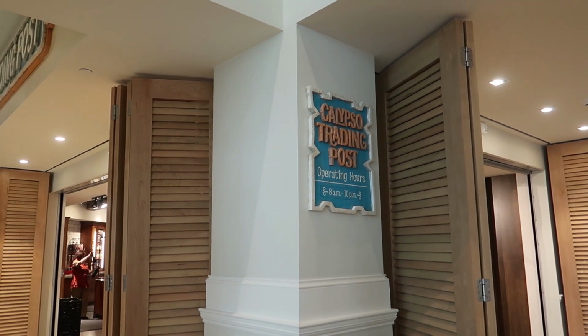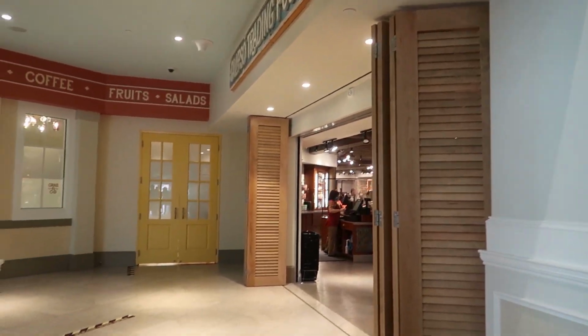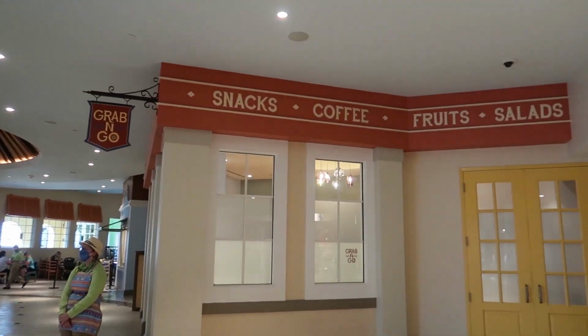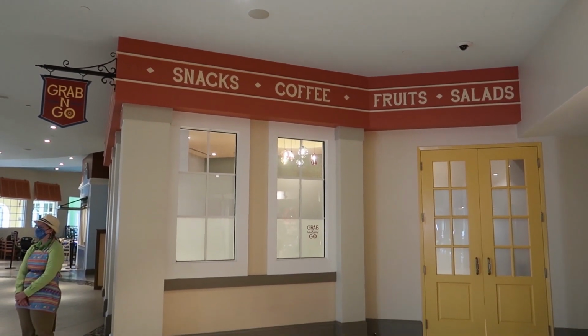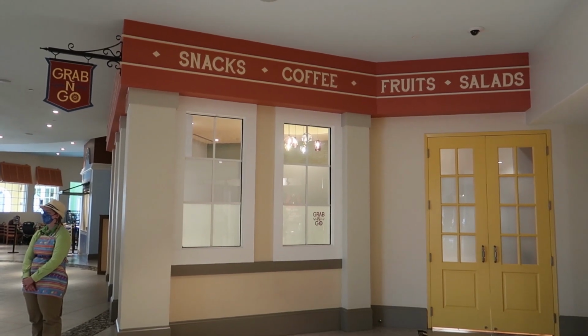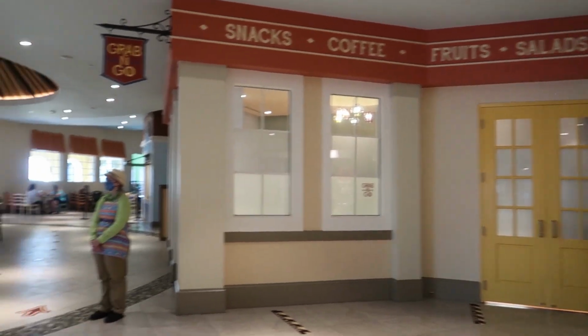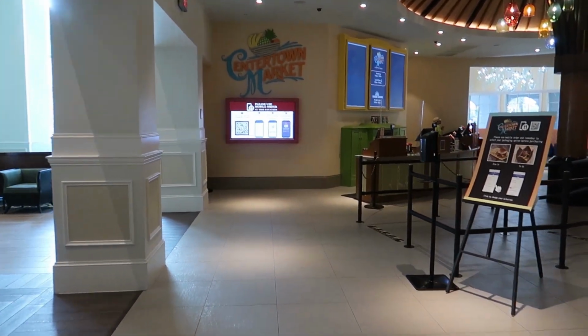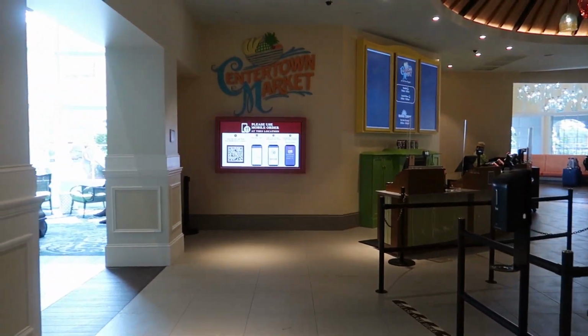Then actually if we go to the other side of the Calypso Trading Post, there's going to be a couple quick service restaurants right here. This is the grab and go. This is just going to be things that you can grab and go, just as the name says. So there's like snacks, coffee, fruits and salads. And then they have the main quick service restaurant here at Caribbean Beach, and it's called the Centertown Market.